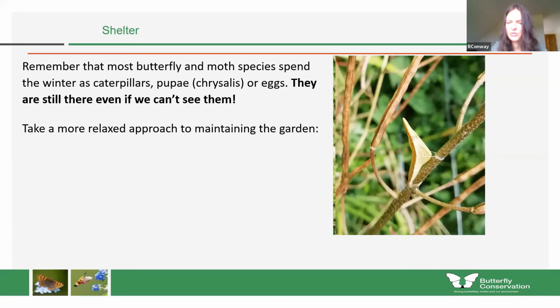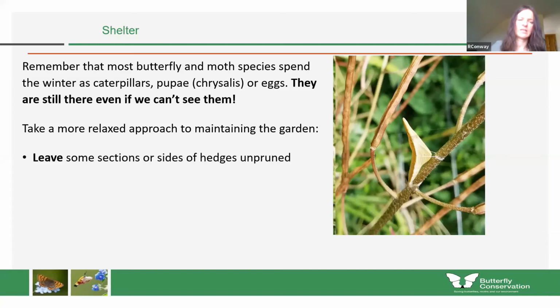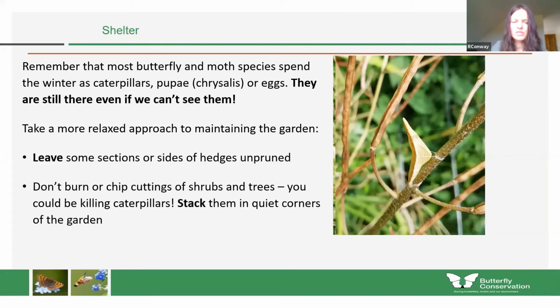Take a bit of a relaxed approach. Just enjoy life. Go out and have a nice walk. Leave the mower and the trimmer in the garage. Leave some sections of your hedges unpruned and don't burn stuff.